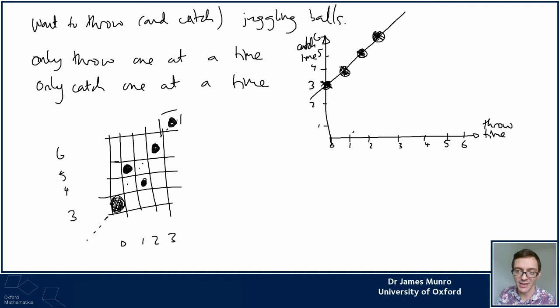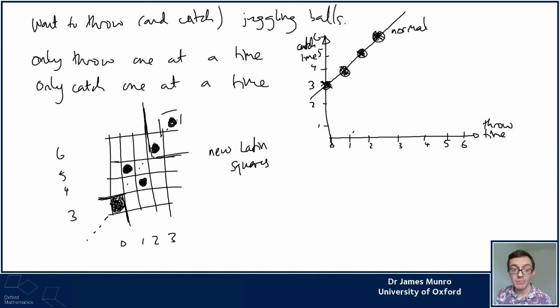So it's normal juggling over here. A juggling trick occurs where we do something off this normal line, and then normal juggling resumes. Okay, so here's a very small juggling trick. And you can build new juggling tricks by coming up with new Latin squares, because new Latin squares give you a new pattern that obeys both of these rules. So if you take your Latin square and pick one of the symbols in it, that gives you a new pattern of allowable throw and catch patterns. So you can use this to develop new juggling tricks.